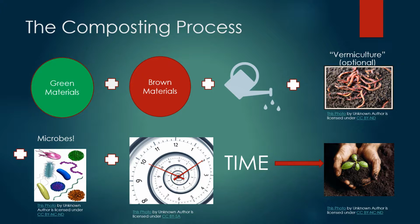So over time, the combination of organic materials with water, air, microbes, and moisture, as we mentioned before, produces this beautiful, dark, rich, brown soil that's very nutrient rich. You'll also see in the top right of the equation that some people will add red earthworms. This is sometimes referred to as vermiculture. These worms will break down the compost and they produce really high quality poop essentially, which is referred to as castings, and this can speed up the process of breaking down the compost.